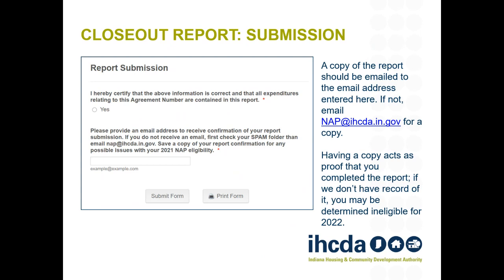Sometimes when we run into this issue where someone doesn't submit on time and we deem them ineligible and they try to appeal that decision, they try to show us screenshots, or something they copy and pasted into Word, and that's just not something that we can accept. We can only accept the email from the JotForm system. So make sure you have that, and if you don't, contact us and we'll make sure that you get a copy of that.